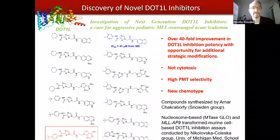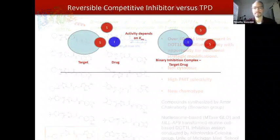And as I stated previously, it's a new chemotype, which means it's not patent protected and could be evolved further to a potential drug candidate. And that's something that we're considering at this point.